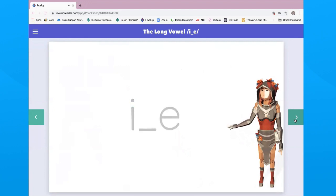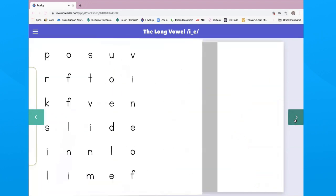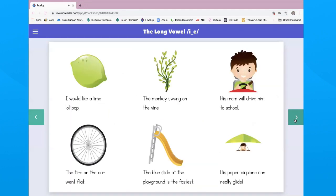Let's practice reading more words that have the long I sound. Each book has activities. When a word ends with the letters I-N-E, it makes the sound ine. Let's keep practicing finding the long I words with a silent E at the end in the sentences on your own. So click on the words in the sentence that you think have the long I sound.